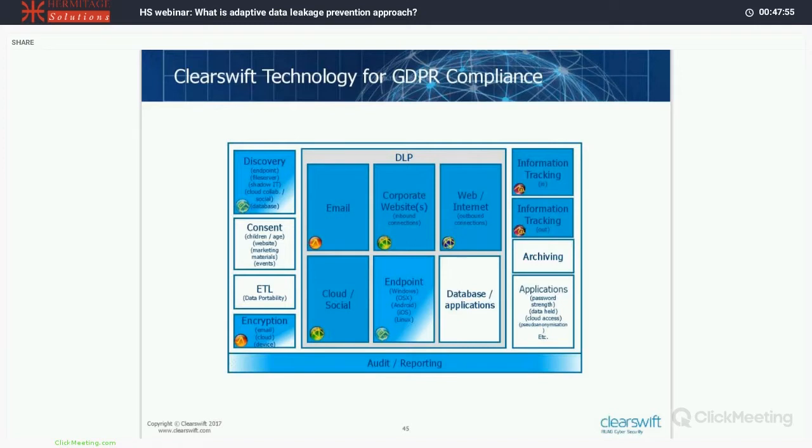So now, just to give an idea on GDPR as to where we can sit. There are a lot of areas to look into as part of the GDPR project, and we can help with our solutions for most of those areas. We can't do everything, but we can help around the discovery, the tracking, the encryption, the DLP controls around the endpoint, the governance as well.